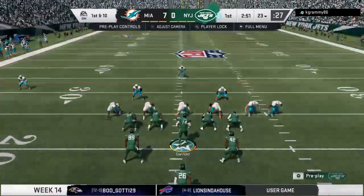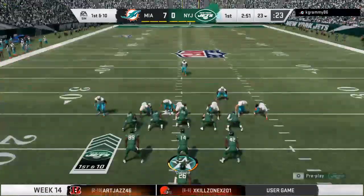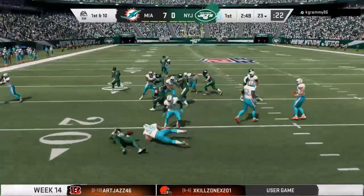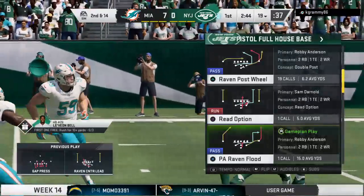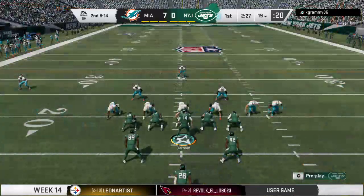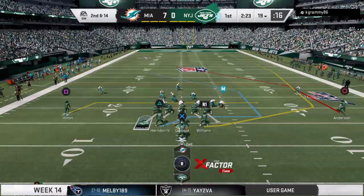Darnold going to lead the Jets up now, 1st and 10 at their own 23. They'll run here with a former Steeler. This is Le'Veon Bell, and he will lose yardage on the play. Back at his own 19-yard line. They'll wind up losing 4 yards on the play, and that's going to make it 2nd and 14.